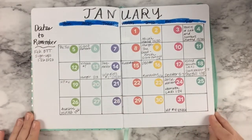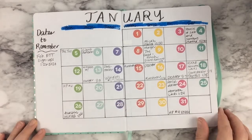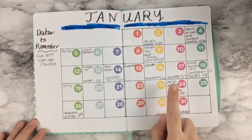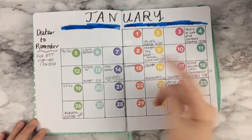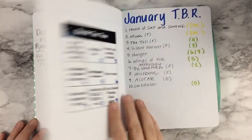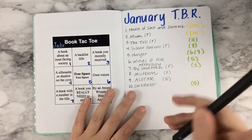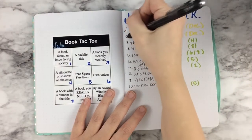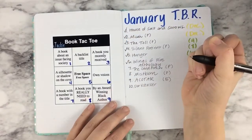So here's my January spread. This is my monthly overview. You can see all the books that I read this month. I am carrying over 2, Danse Macabre and The Goldfinch. I started those in January, but I did not finish, so they'll be rolled over to my February TBR. These are all the books that I planned on reading, pardon me. And I'm checking off the ones I actually completed.